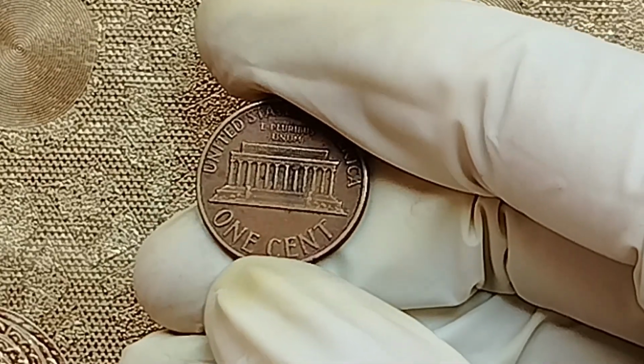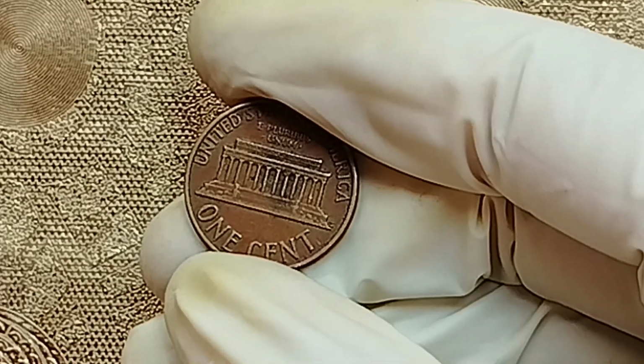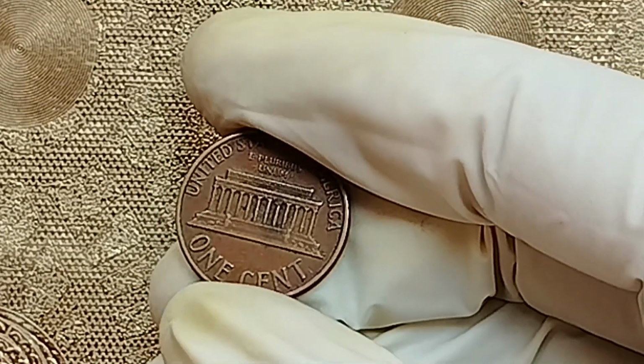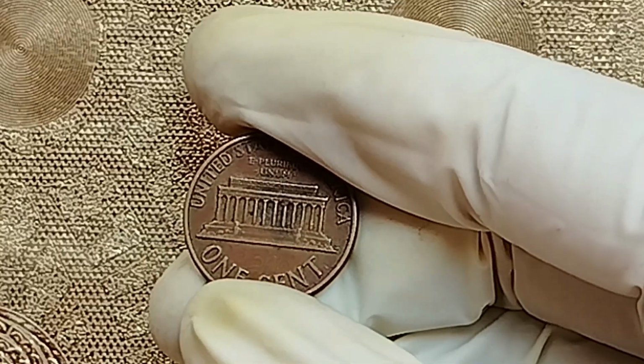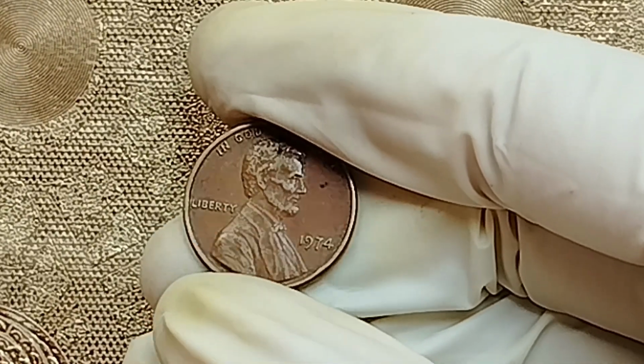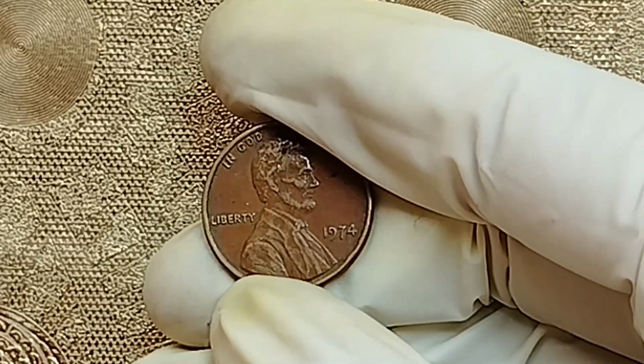One fascinating detail about the 1974 penny is that some coins were secretly produced at the West Point facility without a mint mark, making them visually identical to Philadelphia coins. This hidden production story adds another layer of mystery for collectors. Now let's talk about the rare errors that can make a 1974 no mint mark penny explode in value.